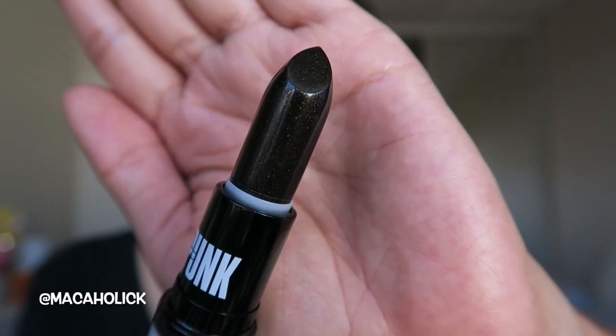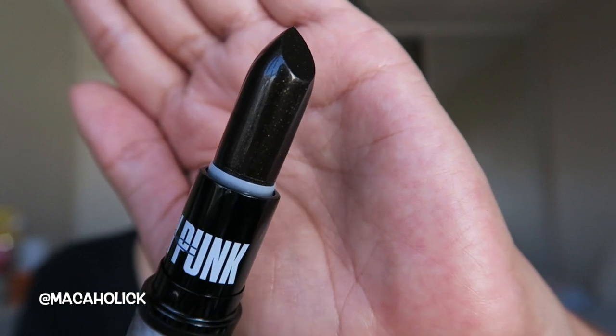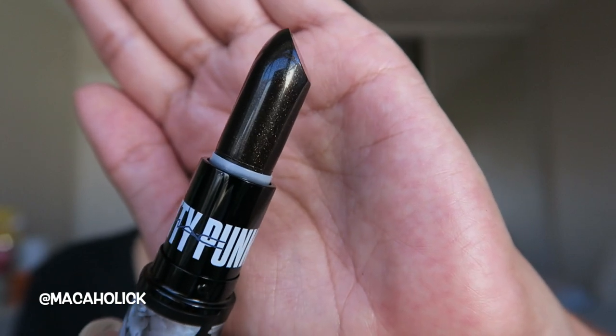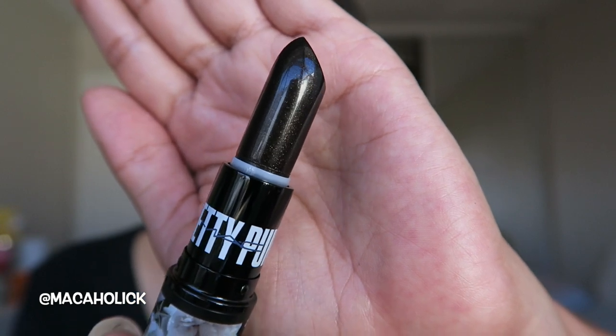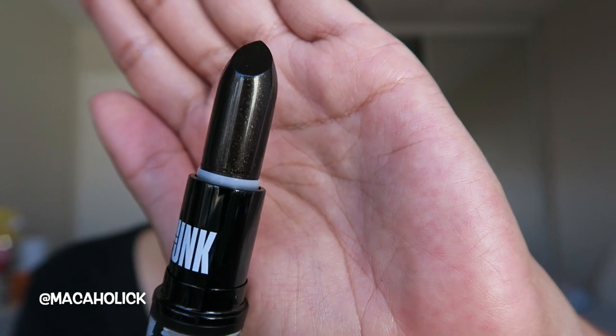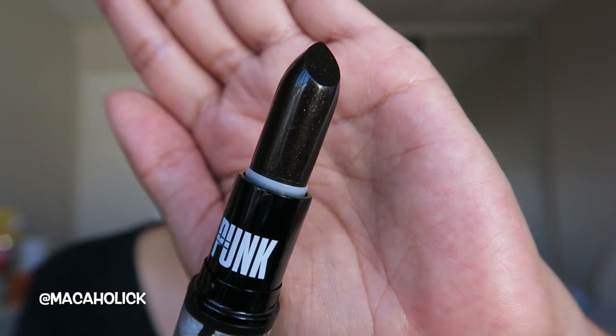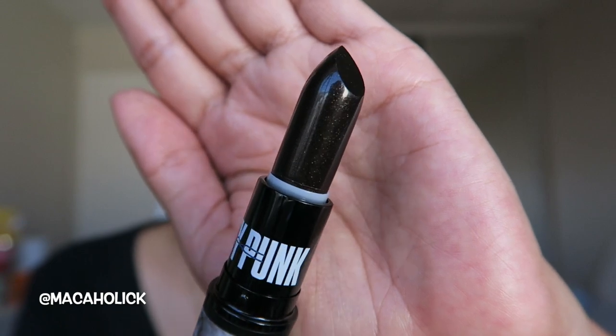The second lipstick is a cream sheen finish, and this one is called Black Night. Not sure if you can tell on camera, but there's actually iridescent glitter in the lipstick, so it won't be as bold as, per se, a matte finish. This looks really, really shiny.